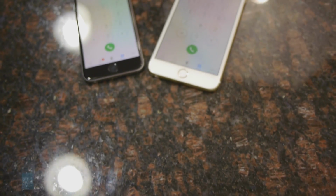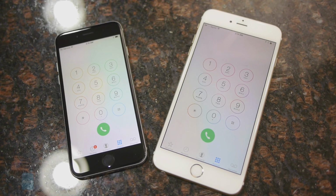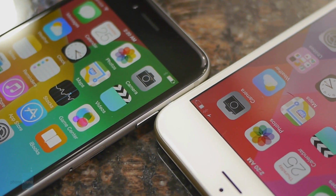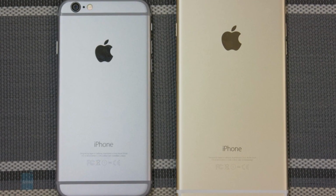Here's another shocker, folks. Their call quality performances are identical as well. They are fantastic. Even in noisy environments, their earpieces produce very strong volume, so voices are still robust, clear, and distinctive to the ear. The 6 Plus is the bigger phone, so it naturally also benefits by having a larger capacity battery, and not surprisingly too, it has the better battery life.